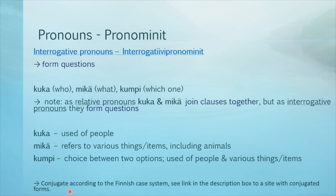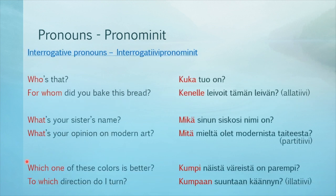So let's say these. Kuka. Mikä. Kumpi. Nice. And then I have some examples of interrogative pronouns. Who's that? Kuka tuo on?